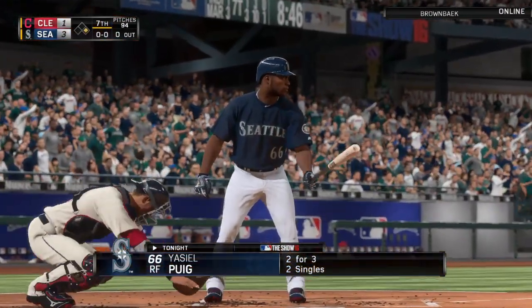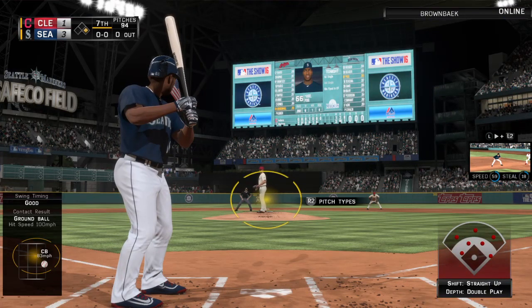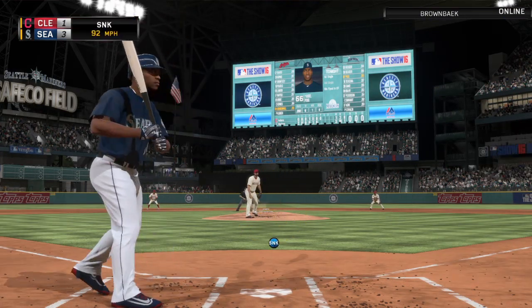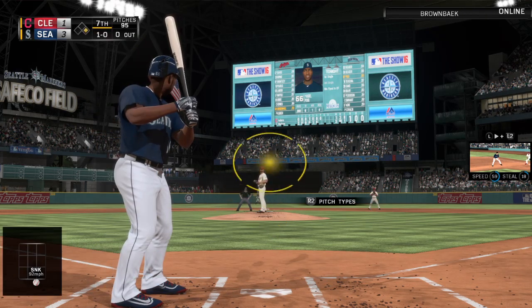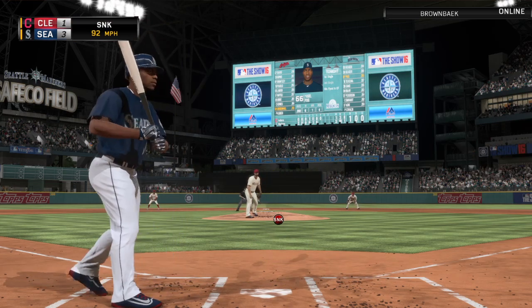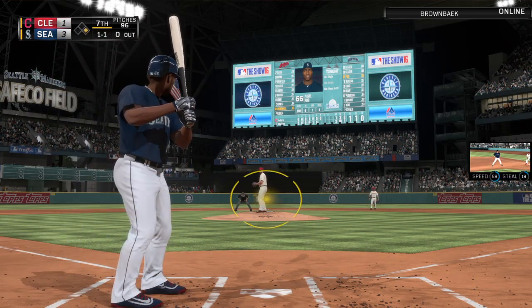Yasiel Puig ready for another at-bat now. He's 2 for 3 so far. Yeah, and you can bet he'd love to get himself that 3rd hit. Those are the kind of games that put a little extra pep in your step. Here's a sinker to start him out, but he wouldn't bite. It's ball 1. And a strike to even the count. 1-1.